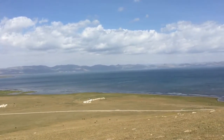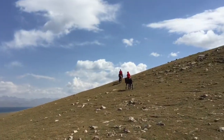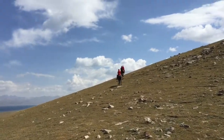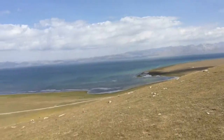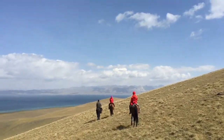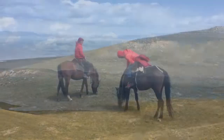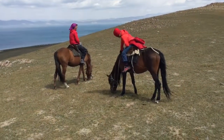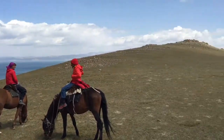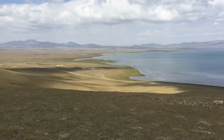There's the camp where we're camping there. That's Song Kul, right? My horse has stopped again. Yes, no. Oh yes, it's very moving. What a view. Rest. There's our camp down there. Just about see.